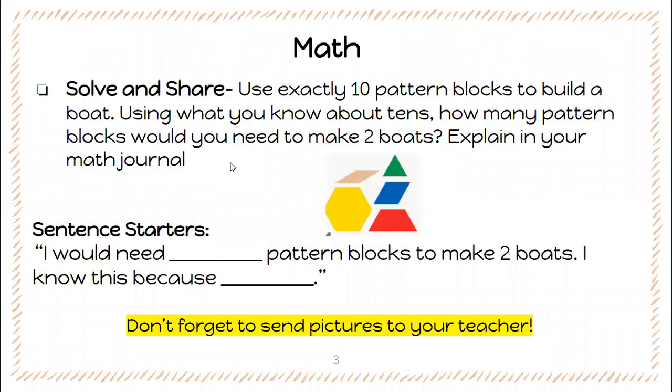Okie dokie, so for math, the solve and share for this day says: use exactly 10 pattern blocks to build a boat. Using what you know about tens, how many pattern blocks would you need to make 2 boats? Explain in your math journal.